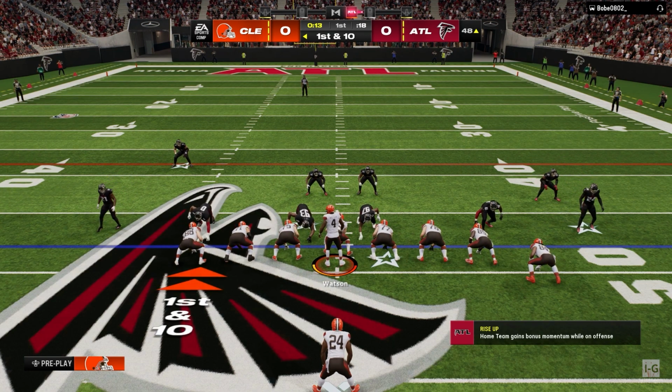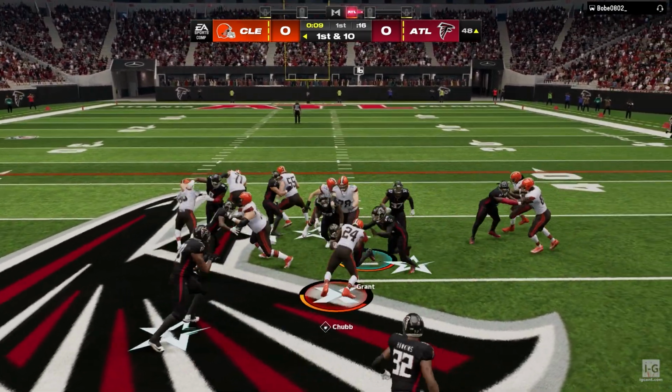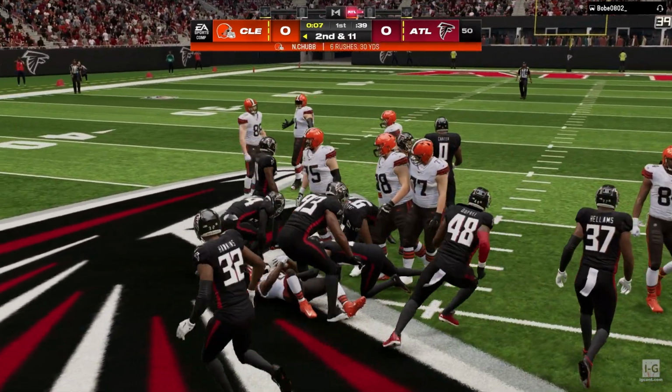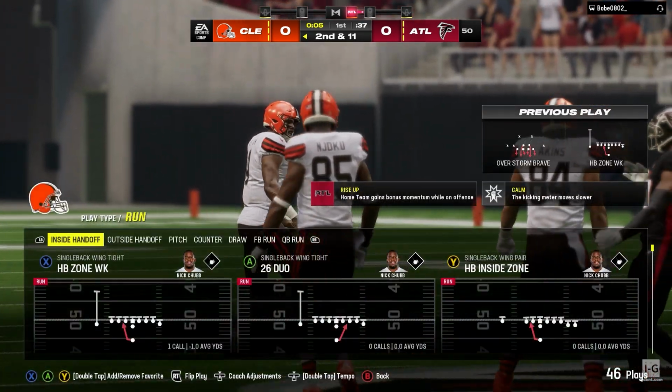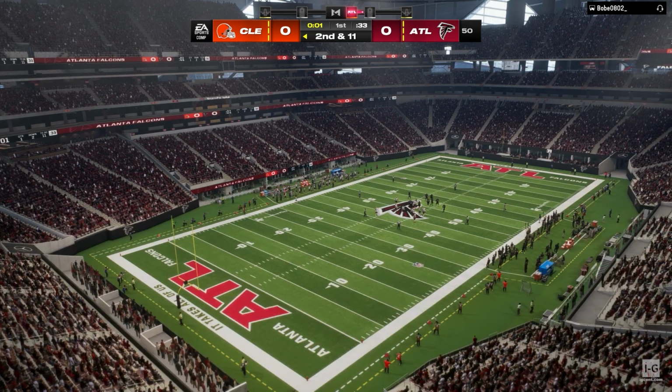Hey, you got to snap it. You got to snap it. Following the penalty, Chubb. And he is going to be stopped cold behind the line of scrimmage. Officially, it's a 1-yard loss. That'll bring up 2nd and 11.